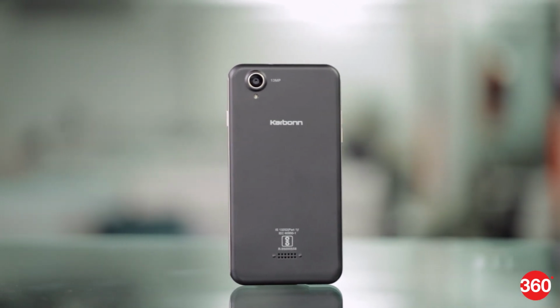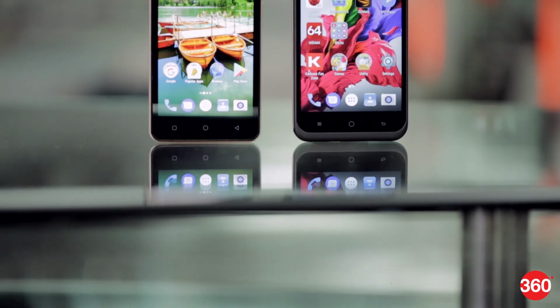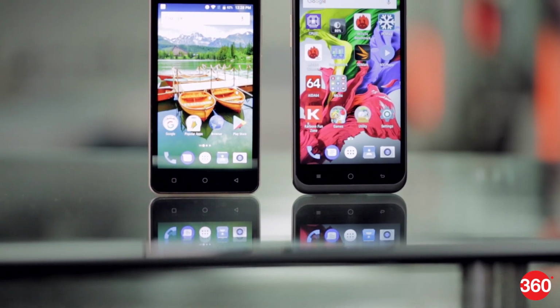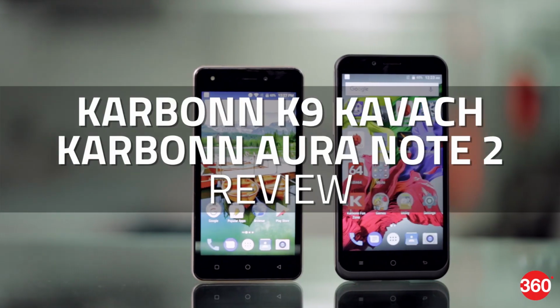Indian smartphone maker Karbonn has been active in India for a really long time now. It has been quite aggressive in the budget segment, so much so that none of its devices is priced over 14,000 rupees. Sticking to its strategy, Karbonn has launched the K9 Kavach 4G and the Aura Note 2. Now these two devices are similarly priced and their hardware is similar. Now we put these two devices to the test to see how they fare against their competition.